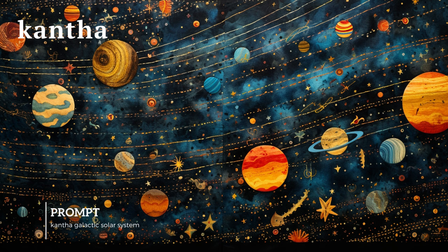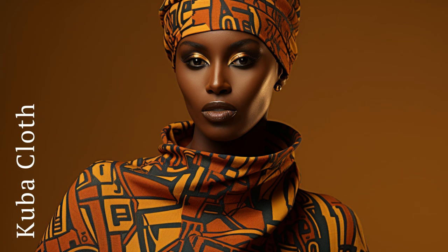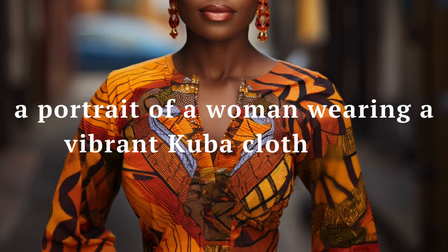From India to Africa. Switch things up with Kuba cloth. This textile, made by the Kuba people of the Democratic Republic of Congo, uses a complex weaving technique to create intricate patterns and designs. The prompt adds an African flair to your images with strong geometric patterns, often colorful and intricate. Try a portrait of a woman wearing vibrant Kuba cloth dress.